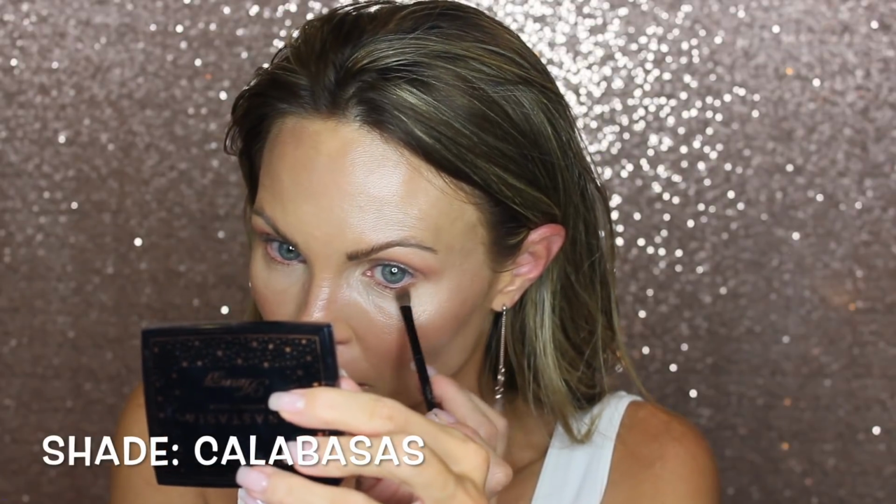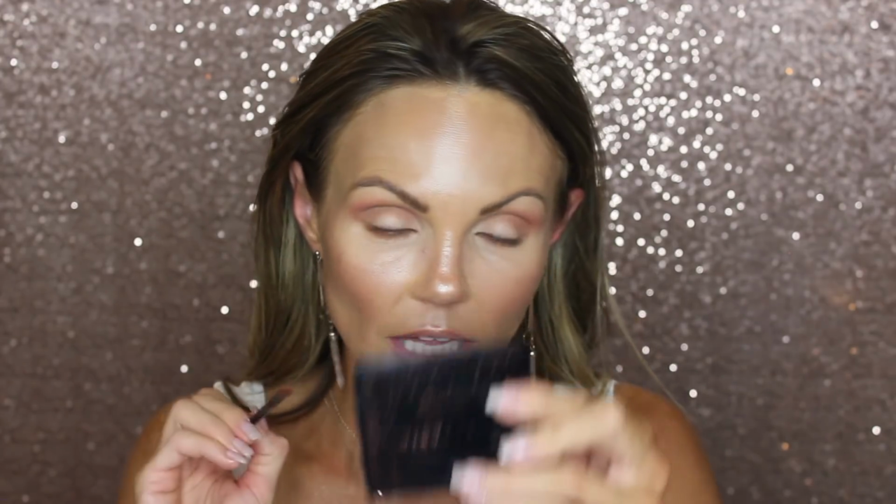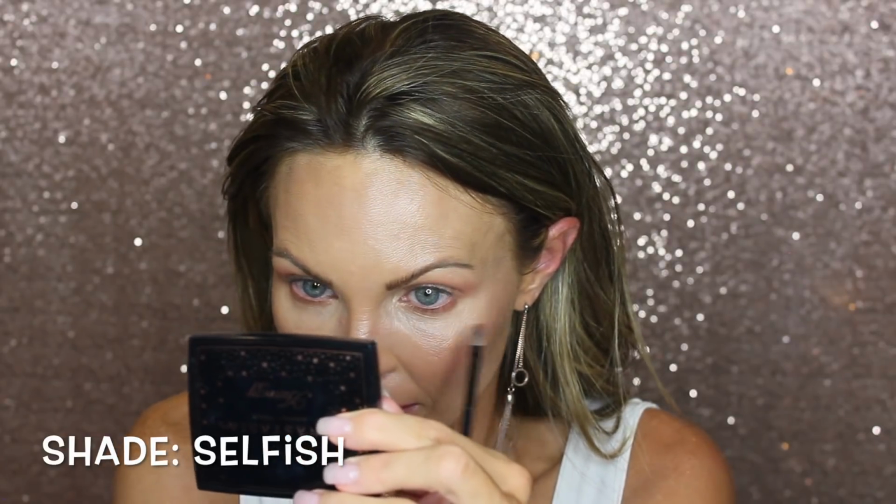So I'm gonna go into that shade Calabasas, and this is the brush from my Dose of Colors Baked Browns palette. It's my favorite brush to apply lower lash line shadow. And I am basically just gonna kind of fade this in. I'm definitely giving credit to Kim Kardashian and Mario. They started the whole smoked out lower lash line look, and I'm very grateful because I absolutely love it. So I'm gonna go in with that middle shade right there, and I am going to pop this right here under the lash line. I'm basically repeating the exact same steps that I did on top.